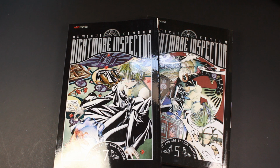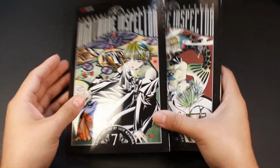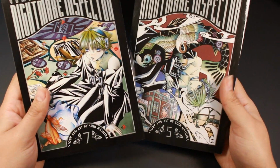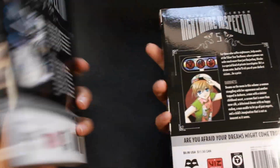There weren't any listings on eBay, so I went ahead and bought copies off of Rightstuf, which thankfully had the ones I needed. So we have 5 and 7. Look at the covers in the back. I would highly recommend this series if you can find it.